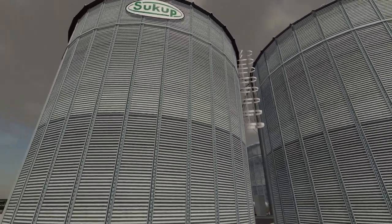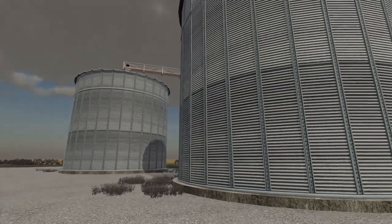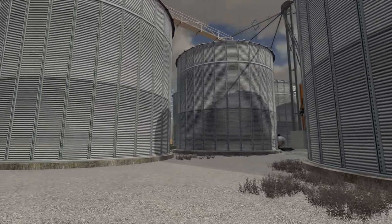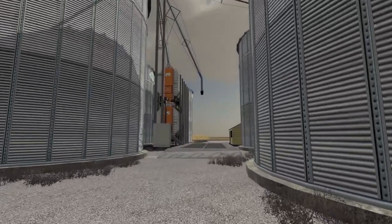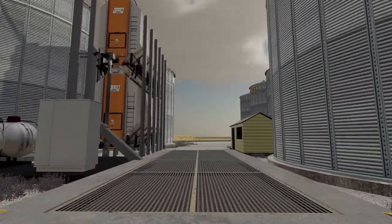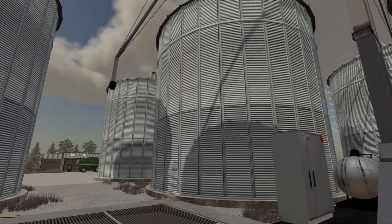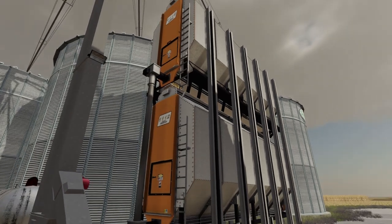This big, beautiful setup here, this is our Sukup. These are our Sukup bins, primarily for corn. That's what mainly goes in here. It's all of our corn. A lot of it. We have 2,200 acres of crop, and I'd say about 60 or 70% of it usually is in corn. Again, just depends on market prices.